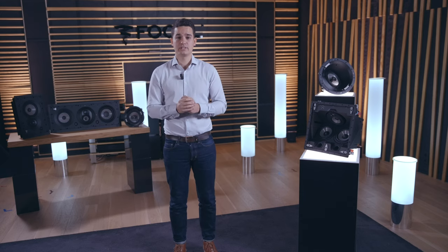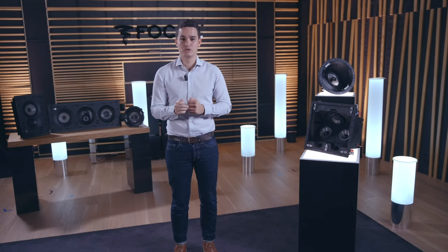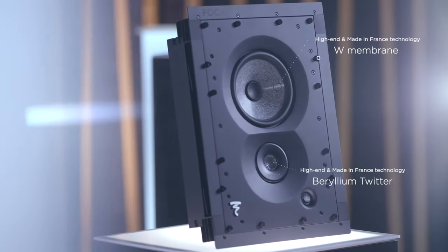But today we want to go further. Further in terms of sound, of course, it's a part of Focal DNA, but also in terms of possibilities. We need to match two different needs. An easy installation, quick and discrete, and also a beautiful sound. That's why today I'm really excited to introduce to you our new line, 1000 series. 1000 series is composed of 7 different products with our high-end technology, the W membrane and the beryllium tweeter. It's almost the same technology that we have in Sopra and in Utopia line.